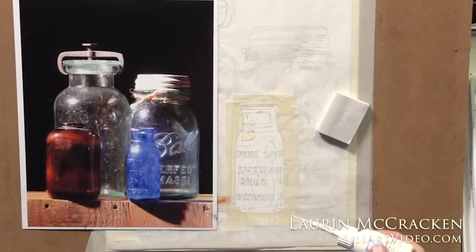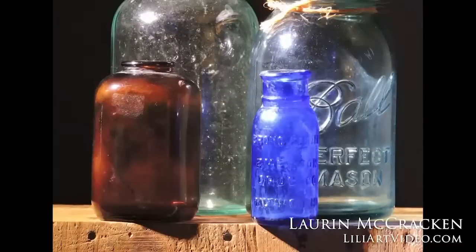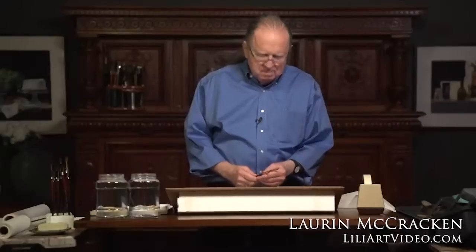All right, let's let that dry. Now we've let our masking fluid dry on the Bromo-Seltzer bottle. I love to paint this little bottle. I've painted it a few times because it is a study in blues. I'm going to use essentially three blues to paint this bottle. I may come back later and add a little touch of black and a few little punchy details in there and maybe some reflected color. But essentially, I'm going to use three colors.